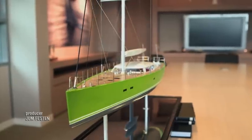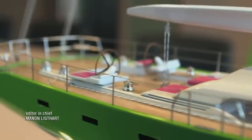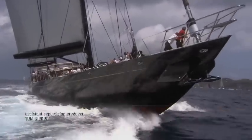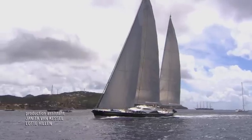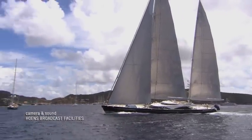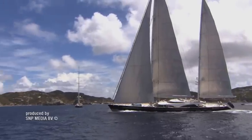For centuries, sailing yachts mastered the oceans, explored the earth, and changed the course of history forever. And now, in the 21st century, they have become far from obsolete. Instead, super light, super efficient, super sailing yachts revolutionize the very idea of yacht building.